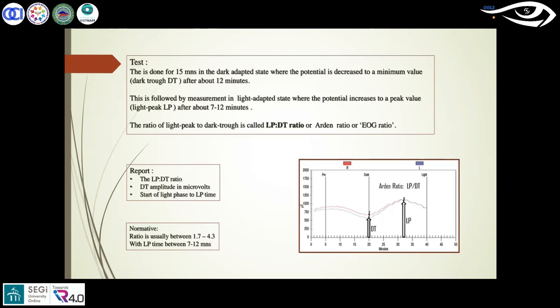In the dark, this potential changes, right? At about 12 minutes, it reaches the minimum in the dark. Then after the 15 minutes is completed, when the test is performed in the light, this potential again reaches the highest point at about 7 to 12 minutes. So these two values are measured, and the ratio of this light peak and the dark trough is recorded as the LPDT ratio, or previously it was known as the Arden's ratio or the EOG ratio.